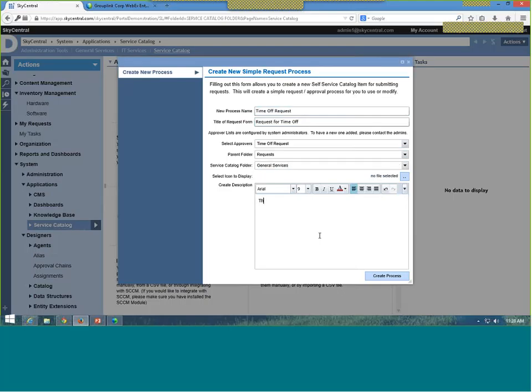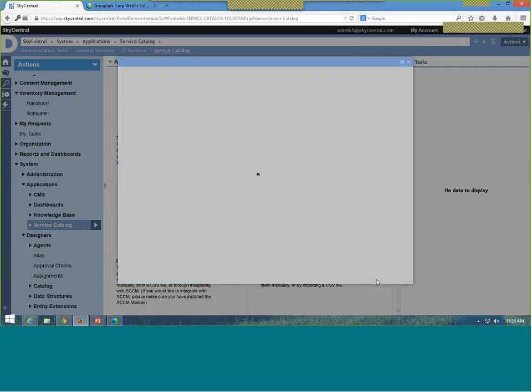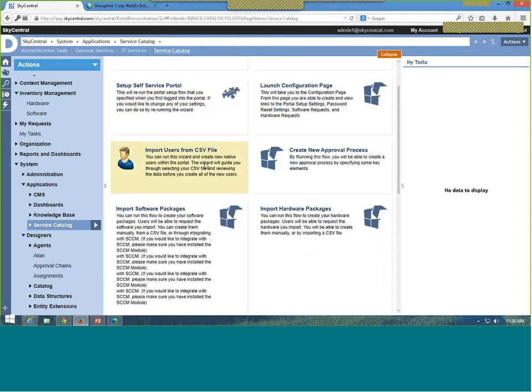So let me add in a little description here. So where you can request time off. So if you're deemed worthy, you will receive, if I can spell correctly, just a very, very simple form, one process there.